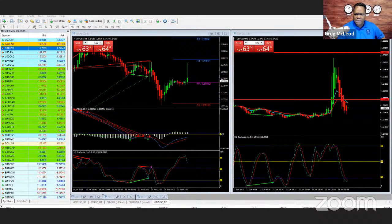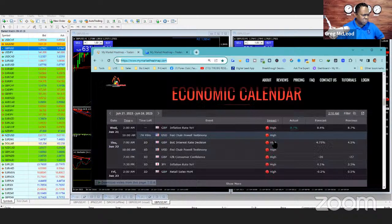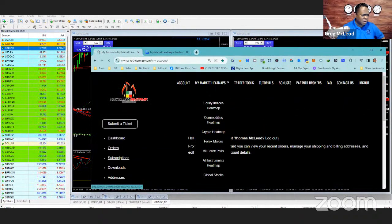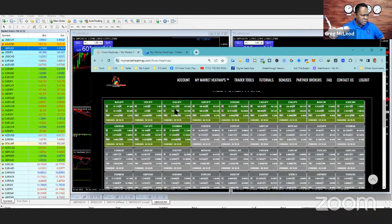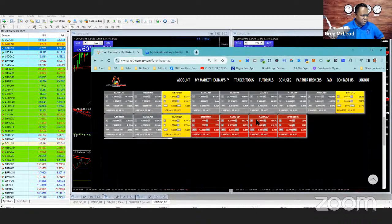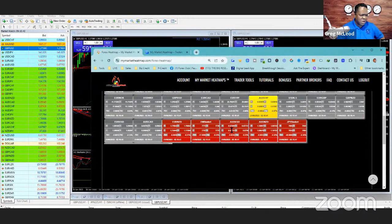Okay. Let's take a look at my market heat map. Let's actually look at what's going on in the actual heat map. I'm going to log in, and then we're going to look at all Forex pairs. And then it'll give us a whole big view of the market. Kiwi yen, dollar yen, pound yen are all up in the green and they're trending higher. What's trending down is Aussie Kiwi, Aussie dollar selling off on the still weaker Chinese data that we have.